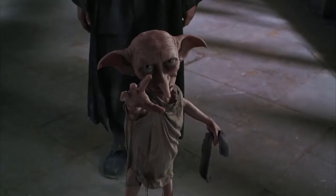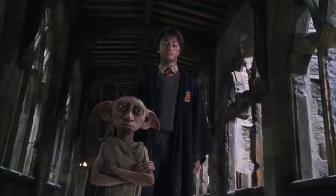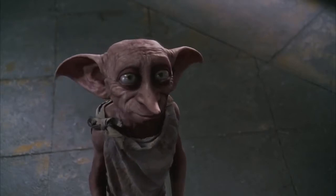Malfoy doesn't take it very lightly, and gets quite angry because now he doesn't even have a house elf that he can torment and use to his advantage. Seeing the elf stand up for Harry is pretty awesome too. Dobby is just an all-around pretty cool guy. Or should I say elf.